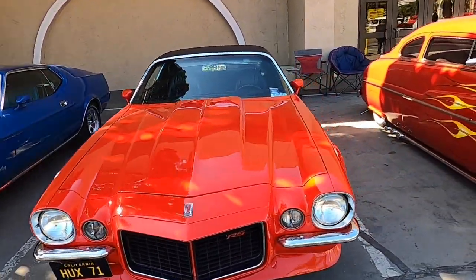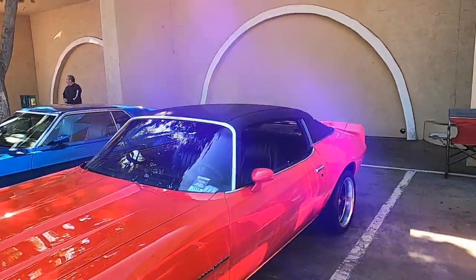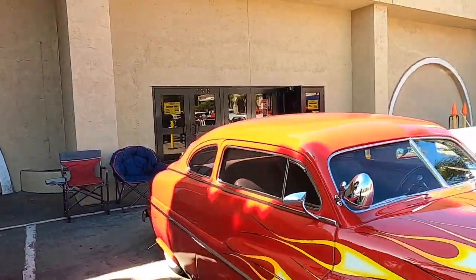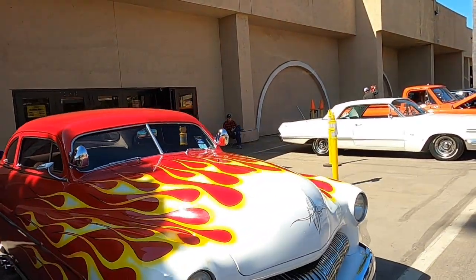I of course would go with the Camaro, but tell me your opinion in the comments. What would you do, 71 Camaro or 71 Mustang? Of course, amazing Merc. How can you go wrong with the chopped Merc, right?